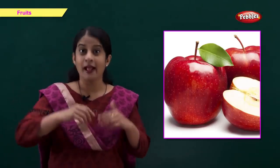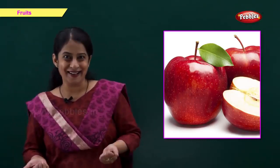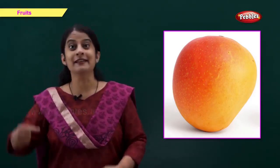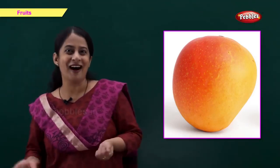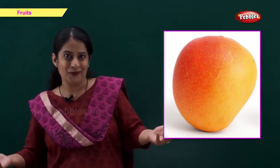This fruit keeps the doctor away. So, who will tell me? Right. An apple. This fruit is called the king of the fruits. So, who will tell me? Come on, think fast. Right. Mango.